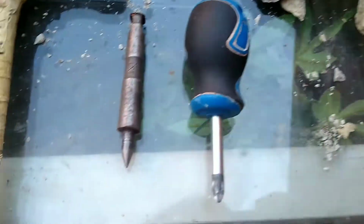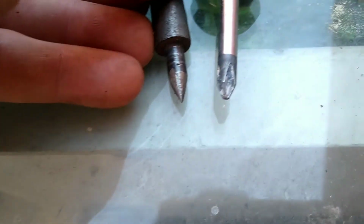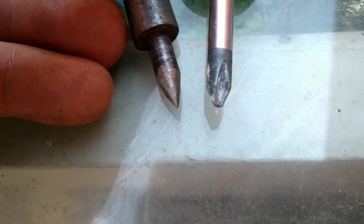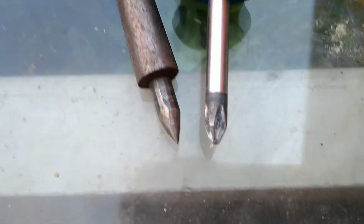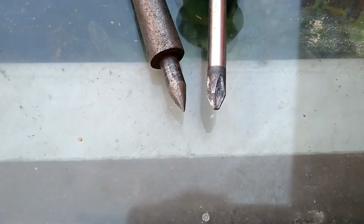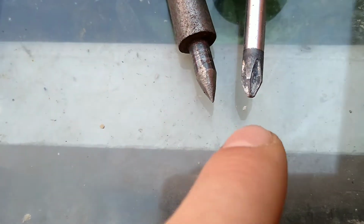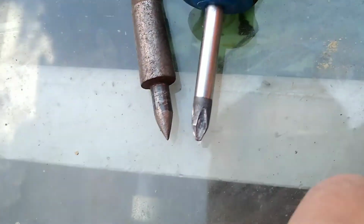But you could quite easily use a little stumpy screwdriver. You don't have as sharp a point, but it's the exact same sort of shape. It's not going to last as long. You're going to start making this flatter and flatter and flatter, so it's going to get less and less effective. But the more you use it, oh, there's a little crack in the glass. Not sure if it's a crack.